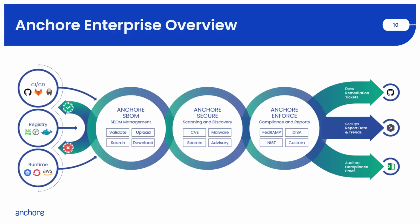Okay, so now that we've talked a little bit about the company and why SBOMs are important, I do want to talk about our product, Anchore Enterprise, and explain how it works. As I mentioned, our product is very much SBOM centric. So what that means is if you look at the left side of the diagram, there's multiple ways that SBOMs are produced and content is consumed into our product.